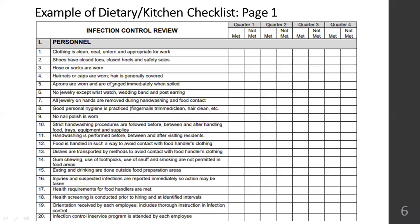So the people who work in the kitchen department, their clothes should be clean, neat, untorn, and appropriate for work. Shoes should have closed toes, closed heels, safety soles. Socks should be worn by the staff. A hairnet or hair cap should be worn. That is important so that they cover their hair. Hair should not fall into the food.